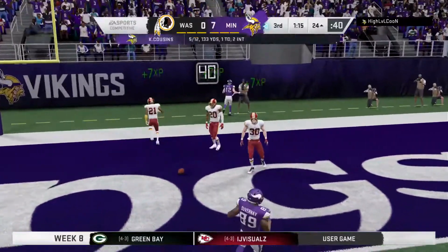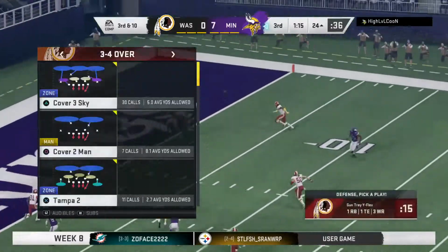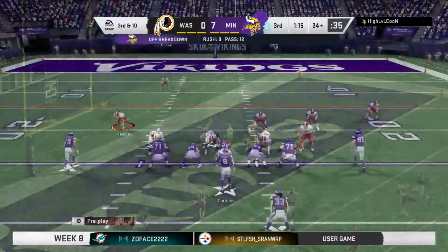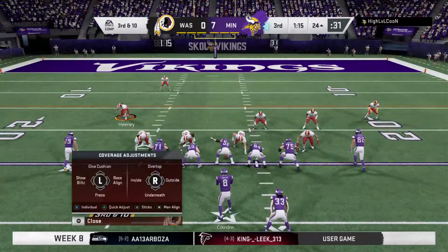And he knocks the ball away, and it falls incomplete. He was trying to find Chad Beebe that time, but now it's third down. This offense was on the move. Now 2 straight incompletions have them looking at 3rd and 10.